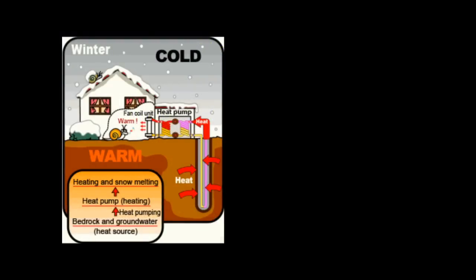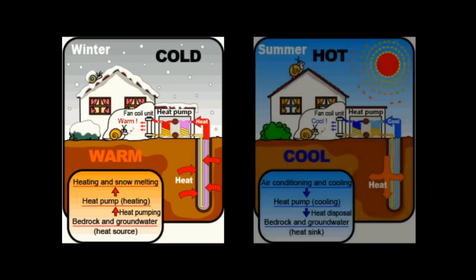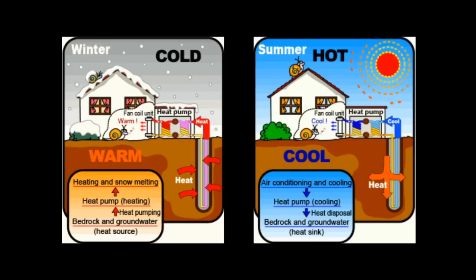In the winter, the circulating fluid inside a sealed loop absorbs heat from the Earth and carries it into your geothermal unit. Here it is compressed to a higher temperature and sent as warm air to your indoor system for distribution throughout your home. In the summer, the system reverses and expels heat from your home to the cooler Earth via the loop field system. This heat exchange process is not only natural, but it is truly ingenious and a highly efficient way to create a comfortable climate in your home.